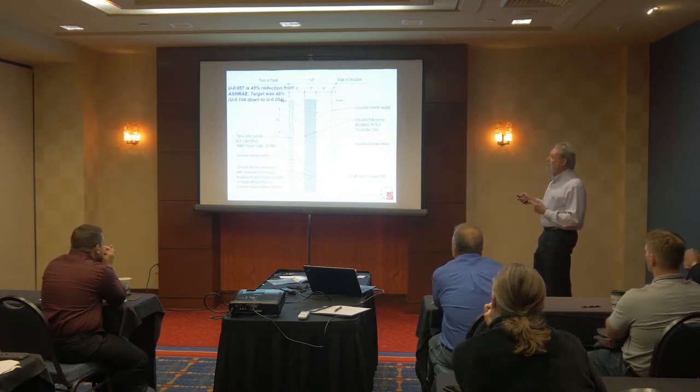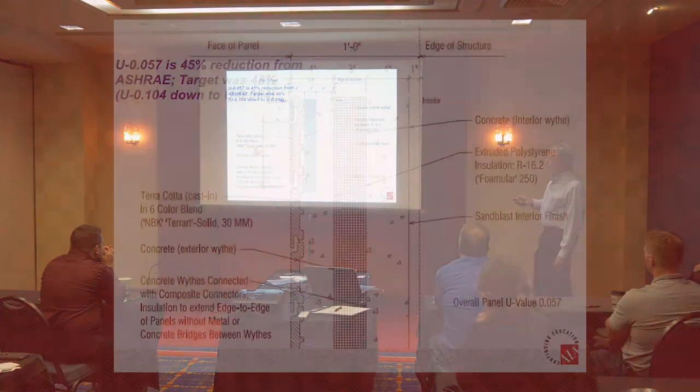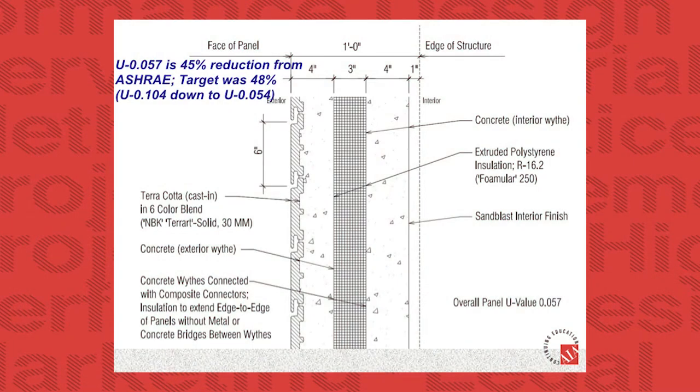The other thing that this did, and I'll show you more on this in just a second, the idea was, here comes this panel, and it's got the terracotta cast into the outside. The inside, we just used the as cast or as floated finish and then sandblasted it and said, that's it. The interior finish of all the walls was sandblast. So what does that mean?